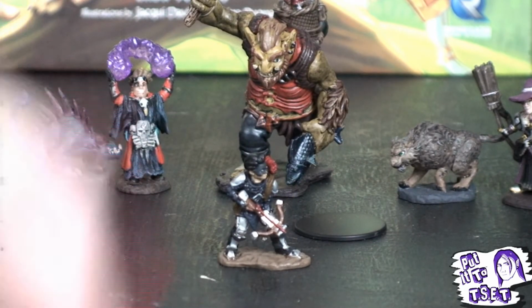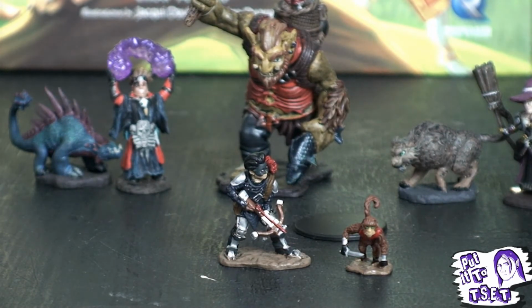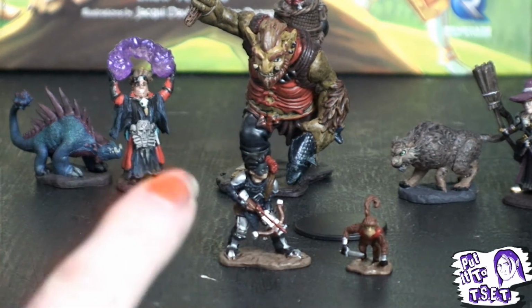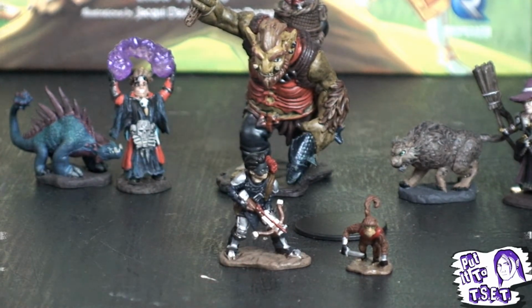And his familiar is a monkey in a knife fight, because a monkey with a knife is completely what this book said would happen. No, familiars don't work like that in the book. So this comes back to my point of why every character has a familiar. Okay?